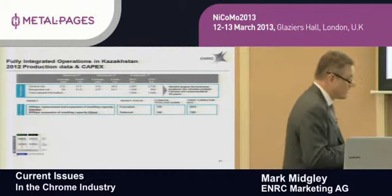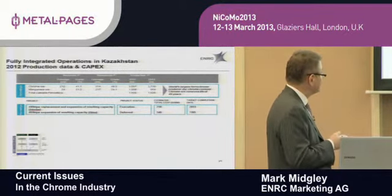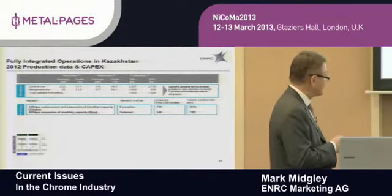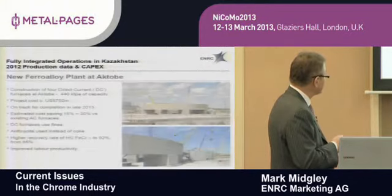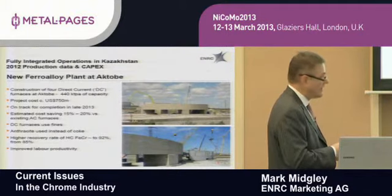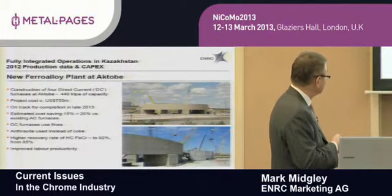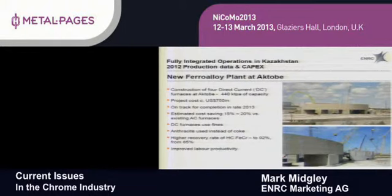As regards projects, we currently have a project underway which is due to come on line in early 2014, probably around the end of the first quarter. This will bring 440,000 tons of capacity of ferrochrome. And this shows you the foundations of the furnaces going in. This picture was about a year old. We will have a capacity, as I say, of 440,000 tons. That'll be derived from 4 75 megawatt furnaces using the latest DC arc technology, which will give us substantial advantages when it comes to our cost of production.